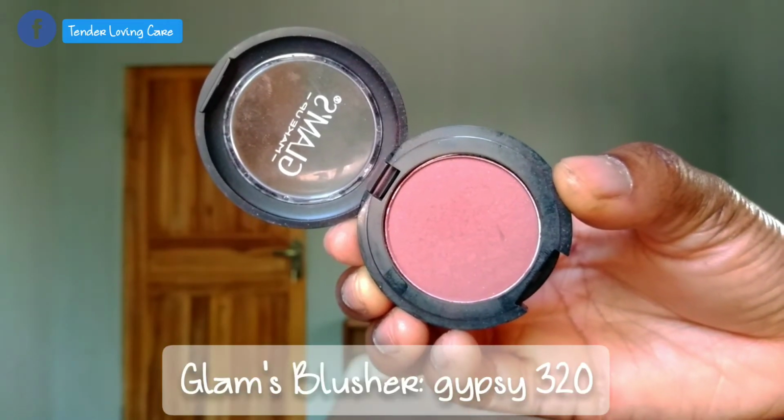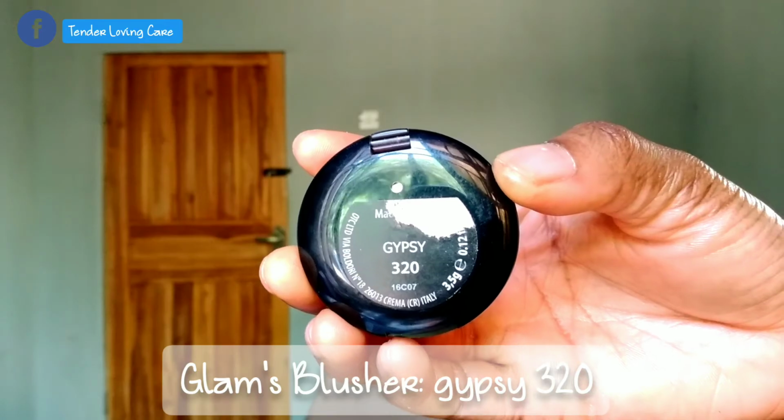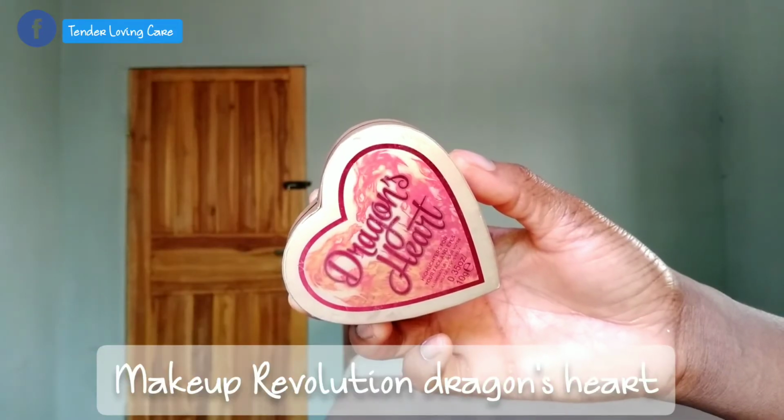So now the next thing, I'll pick up my blush. This is the Glams blush in the shade Gypsy 320, and I am not applying any contour or bronzer or anything like that. I'm only using my blush, and then apply a little bit of highlighter on my nose, the inner corner of my eyes, and that's it. That is all I am applying for highlighter. That blush is my favorite blush, guys. I love the shade so much. It's so deep and rich.